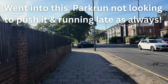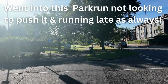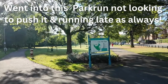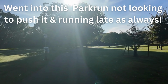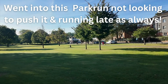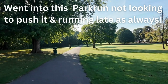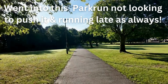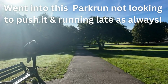Beautiful morning. As I said earlier, I'm not going to push it today. I basically just want to enjoy the run. I've got Berlin in a couple of weeks. It's beautiful. Look at this. It's beautiful this morning. Perfect running conditions. So I don't want to do anything stupid. Just enjoy the run basically, and give you an idea of how this Cielo performs.